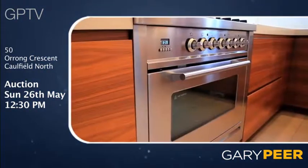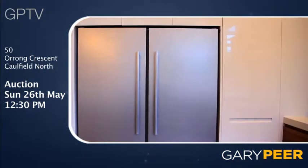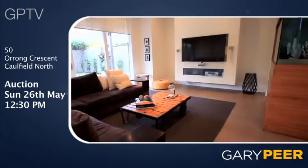Straight afterwards, Phil, we are at that beautiful property where we shot GPTV some time ago. That would be 50 Orong Crescent, Caulfield North. That is a magnificent home, Phil. It's a beautiful period home, situated on the corner of prestigious Kilburn Avenue. It may be a period home, Gary, but it's a designer home inside, because it's period on the outside but cutting edge, gorgeous contemporary inside. Make it your business to be there.